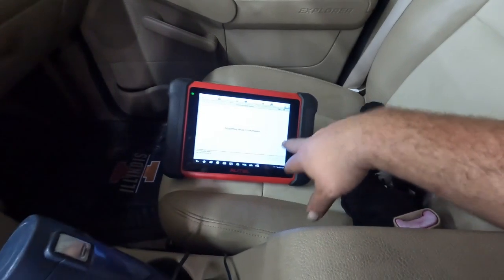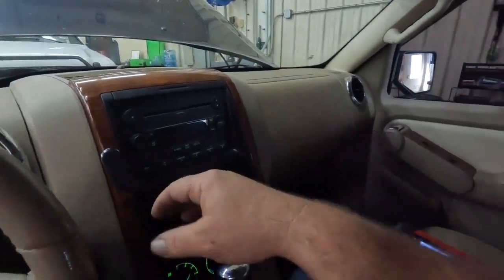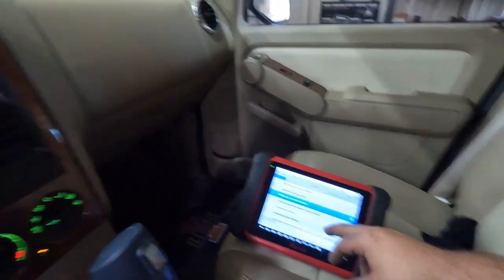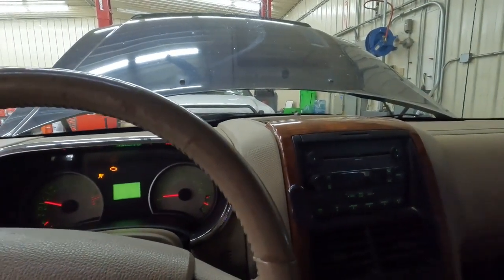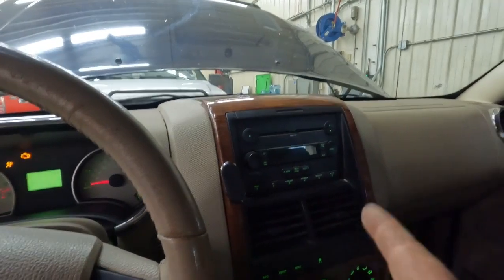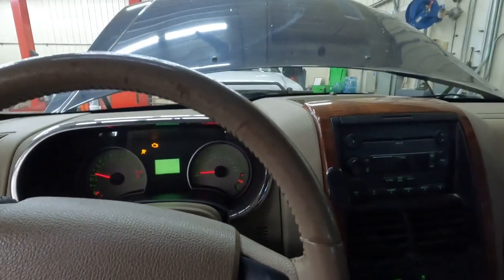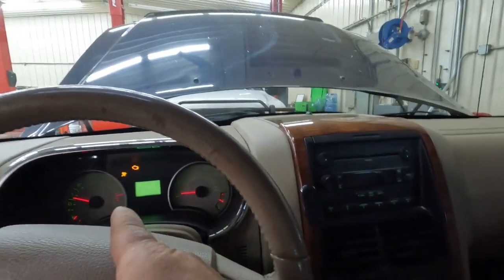The ABS is still on here as a fault code, but I don't want to clear all the codes until I get the new connector in where I can fix it permanently, then clear the codes. We'll take it out, test drive it, but I wanted to make sure that we don't have another issue with the AC. But yeah, the AC is definitely working. So let's go ahead, we'll get this thing parked until I get the new connector, that's going to take care of all of our issues.